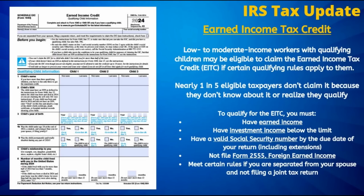Now, it was also announced that nearly 1 in 5 eligible tax filers do not claim the earned income tax credit because they didn't know about the credit or did not realize they qualify for it, which is the tax credit available to some tax filers with qualified children who meet certain eligibility criteria, such as having earned income and having investment income below a certain limit, and the credits can range up to $4,328 for one qualifying child, $7,152 for 2 qualifying children, and $8,046 for 3 or more qualifying children.